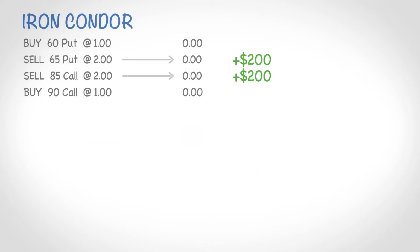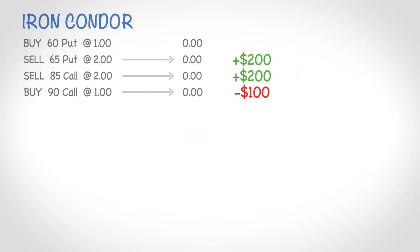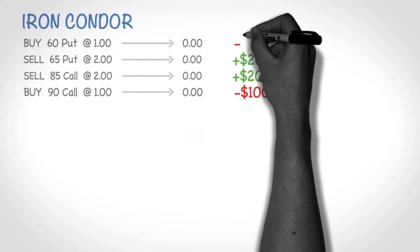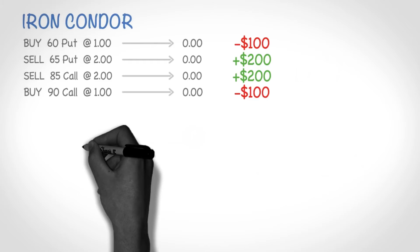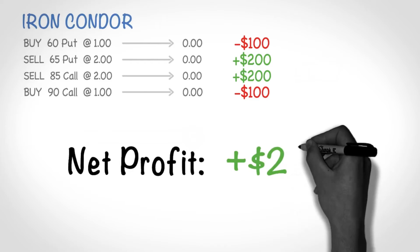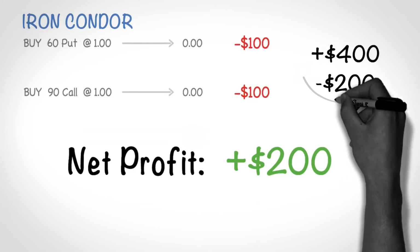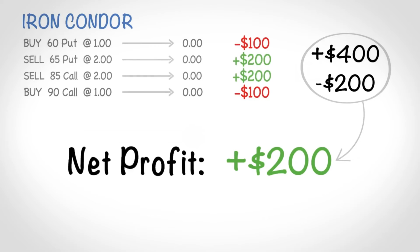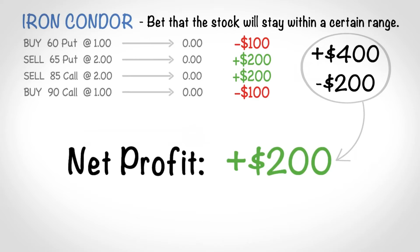Okay, but we also lost some money on the options we bought as protection. We lost $100 on the 90 strike call and also on the 60 strike put because we bought these options and they now have no value. Adding all of these numbers up totals to a net profit of $200 because we made $400 on the short options and lost $200 on the long options. So by trading an iron condor, we are simply betting that the stock will stay within a certain range, and we treat it as one trade.